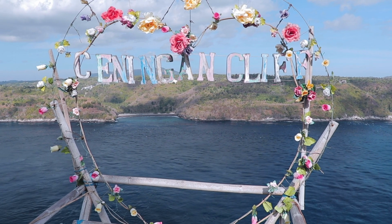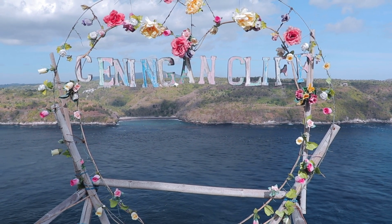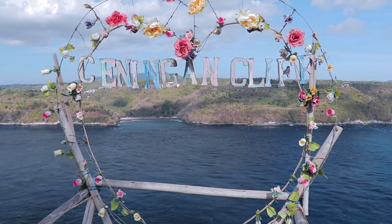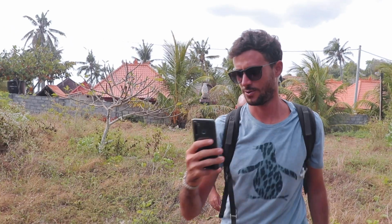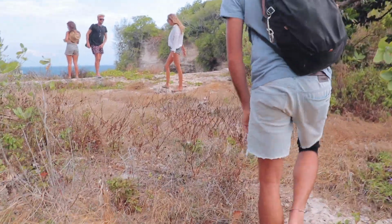Alright, so now we're going to head out, do some more exploring, and we are going to Nusa Lembongan. So we're going to go and check out the Blue Lagoon. It's one of the great tourist destinations. The water there is so blue, and it's just an incredibly beautiful place. We are just trying to fight our way through to get to Blue Lagoon. It's a bit abandoned these days.